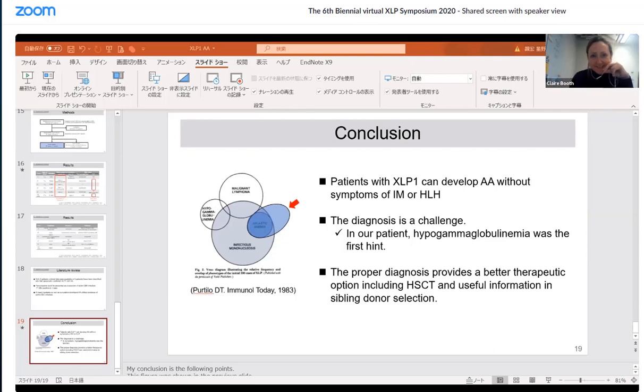Can I ask a question? Yes, please. I just wondered if you looked at any anti-HLA antibodies in this patient and whether there was a role of autoimmunity here, especially with the graft rejection. Sorry, could you repeat, please? Did you look for anti-HLA antibodies in this patient? And whether there was autoimmunity as a potential cause of the aplastic anemia and graft rejection? I see. That's a nice question. But we did not check it.